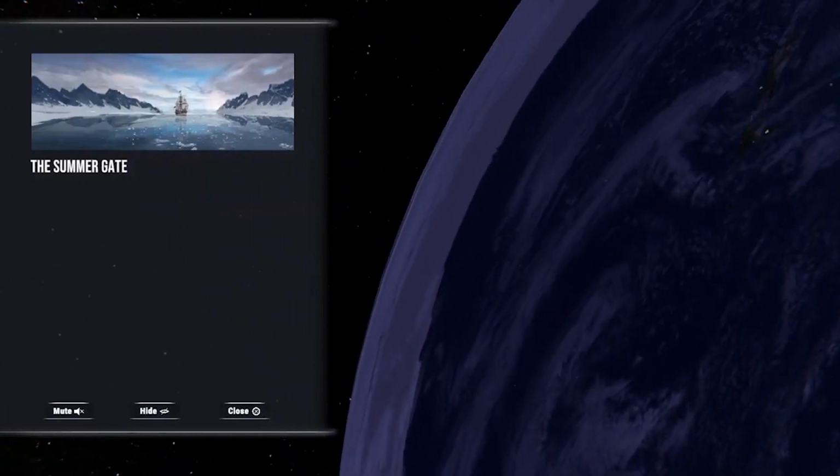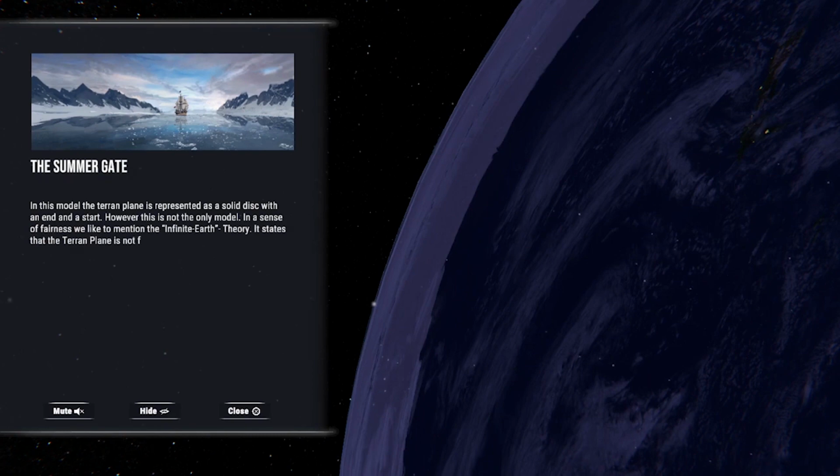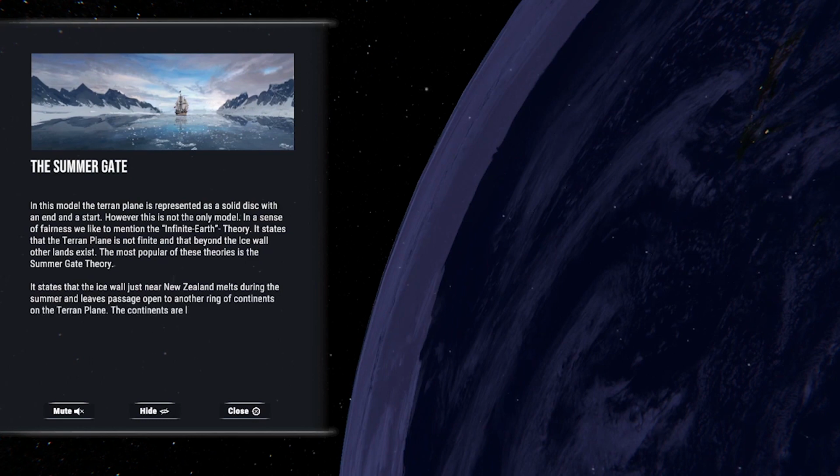The Summer Gate. In this model, the Terran plane is represented as a solid disk with an end and a start. However, this is not the only model. Out of a sense of fairness, we should mention the infinite Earth theory. It states that the Terran plane is not finite, and that beyond the ice wall, other lands exist. The most popular of these theories is the Summer Gate theory. It states that the ice wall just near New Zealand melts during the summer and leaves passage open to another ring of continents on the Terran plane.